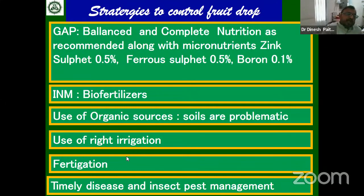Then fertigation is again stage-wise. With the help of fertigation, the nutrients are managed according to the stage. When we apply soil nutrition, RDF, it may be at the breaking stage, or one month after flowering, or one and a half months after flowering, and the next dose is given then. But with fertigation, if you increase the number of intervals of nutrition, the yield and quality are maintained, and fruit drop can be checked. The quality is outstanding with fertigation.